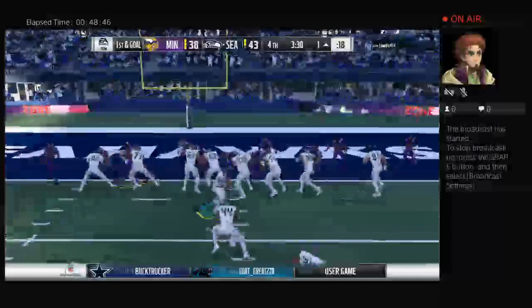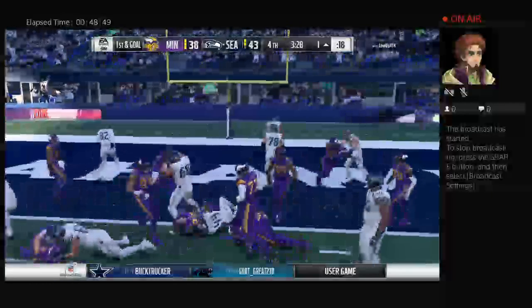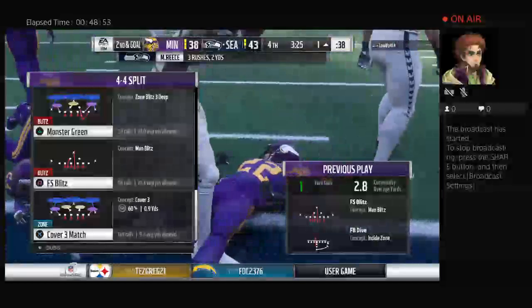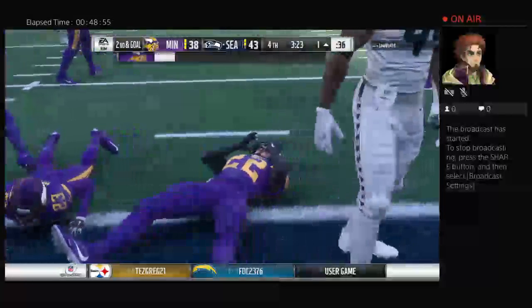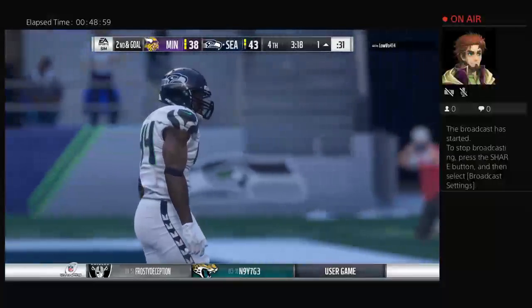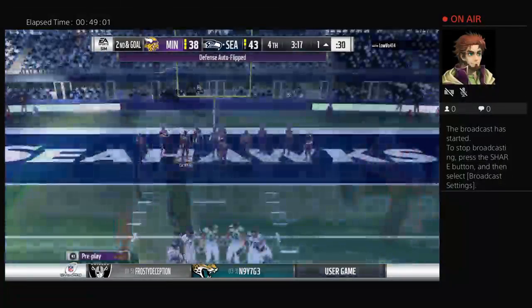They come out with 1 back and 3 tight ends. And they'll bring him down after just a short pickup. Only a yard on the pickup there. 2nd and goal. That's someone who's pretty happy right there. That's the defensive coordinator. Body after body getting to him before he can get started.